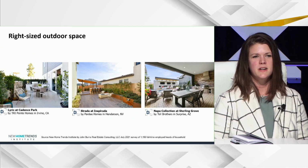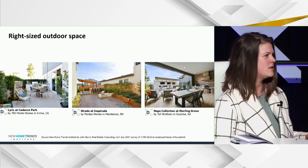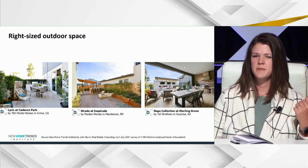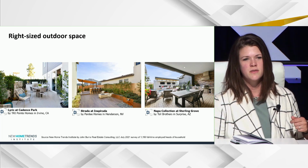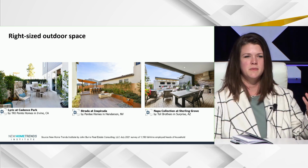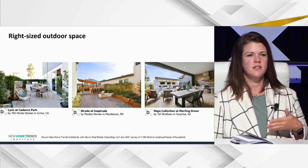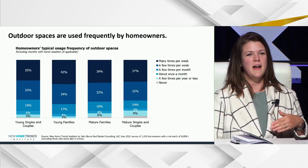And then the last one is outdoor spaces. So it's not necessarily about how big my yard is, it's about how functional it is. Can I entertain there? Can I see myself there? Can I sit and have a glass of wine at the end of the day? Can I invite my friends over? Is it shaded? All of these things. Sometimes it needs to be fully covered, sometimes it needs to be partially covered, but it really comes down to getting the size right and also getting the function right, which brings me to functional outdoor living space.